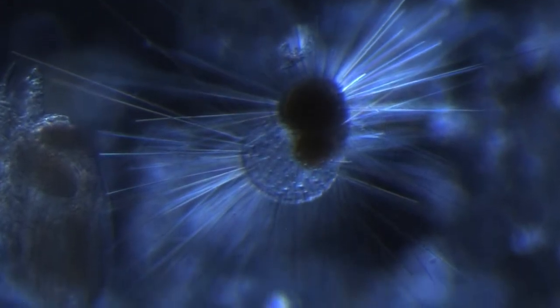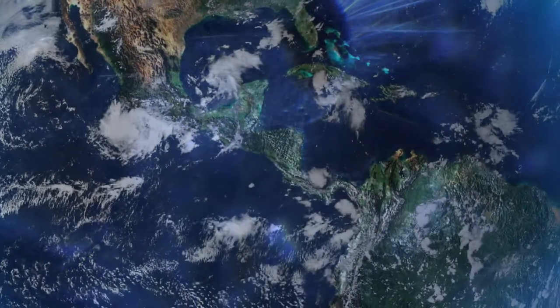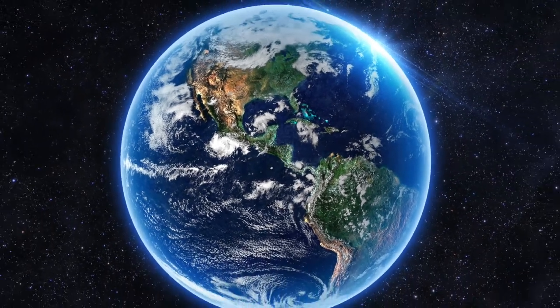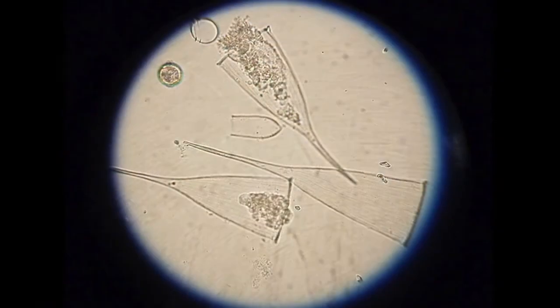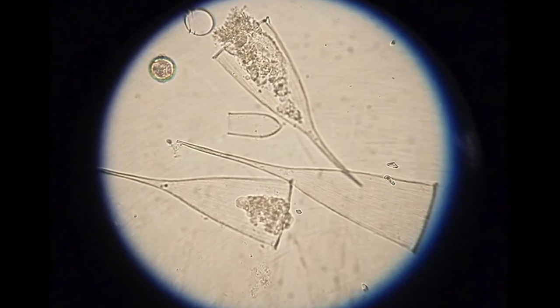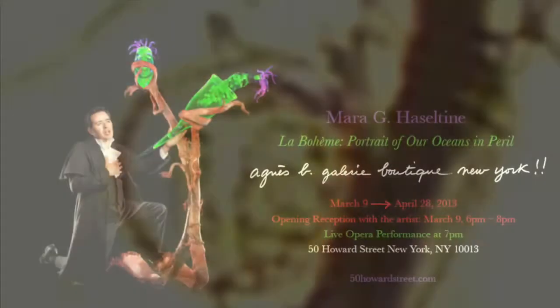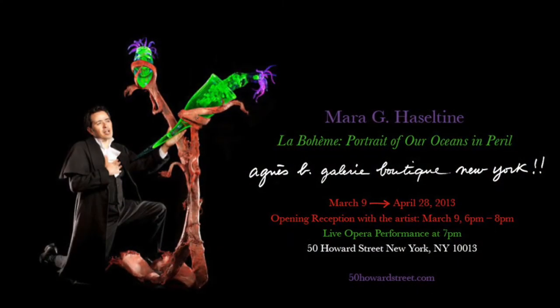Single-celled foraminifera. Our entire biosphere operates like a single cell floating in space. Tintinids like tiny champagne glasses from the coast of Chile. But something new since Haeckel's time, plastic in all of my samples. And that was just the pollution I could see through the microscope.